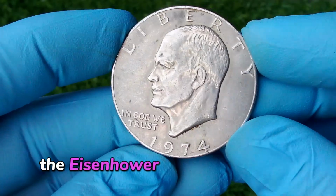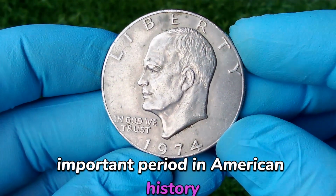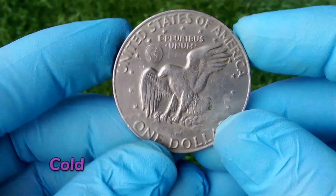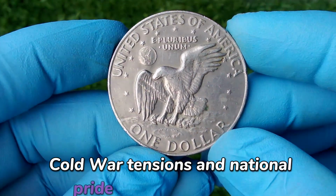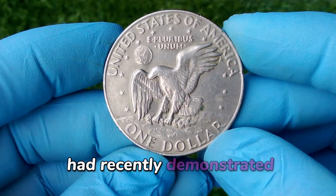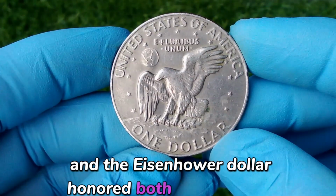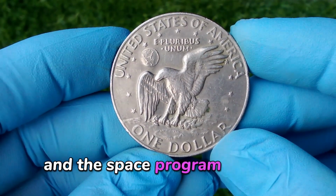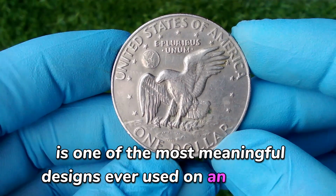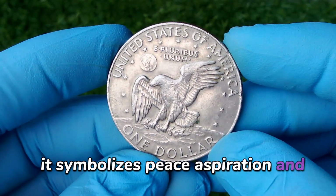The Eisenhower Dollar series was produced during an important period in American history. The early 1970s were a time of technological progress, Cold War tensions, and national pride in space exploration. The Apollo moon landing had recently demonstrated American scientific leadership, and the Eisenhower Dollar honored both the president and the space program. The eagle landing on the moon is one of the most meaningful designs ever used on an American coin. It symbolizes peace, exploration, and achievement.